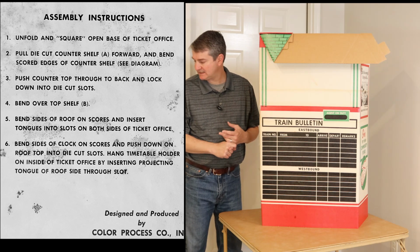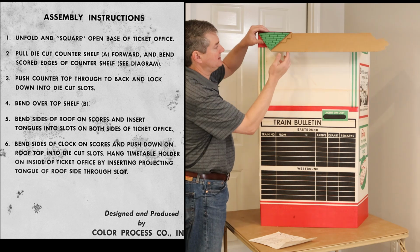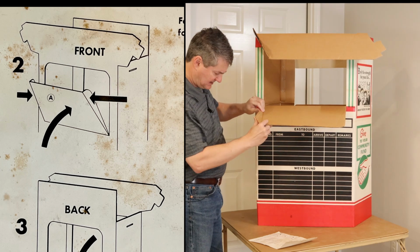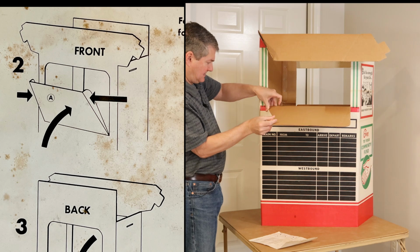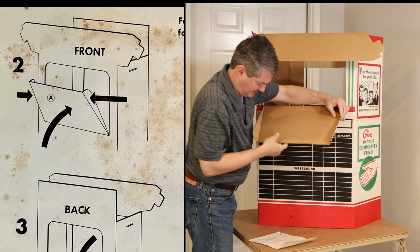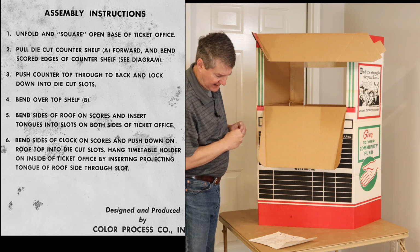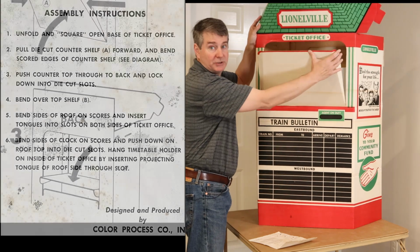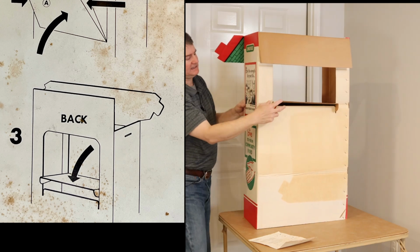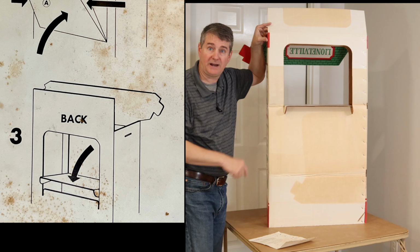Now, step number 2 is pull die cut counter shelf A forward and bend scored edges of counter shelf. See diagram, okay? So that's this right here comes forward. And then it wants you to bend these corners like so, just like that. All right, and then step 3 is push countertop through to back and lock down into die cut slots. So now you push all the way through, and we're going to bring it to the back where it goes through this little slot. And you see how it slides into these little slots here and here to make your counter. Very cool.